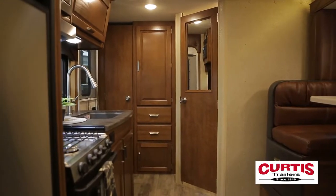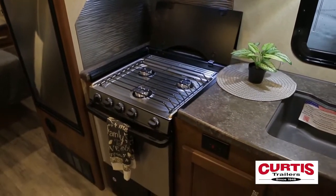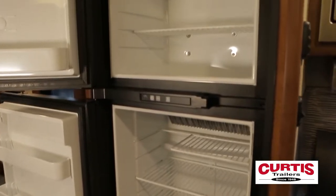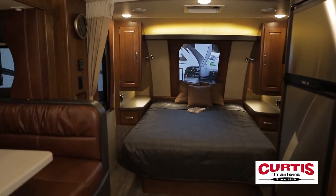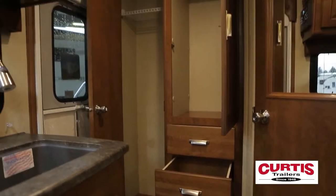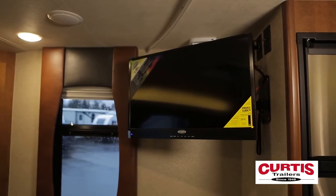In the kitchen, you'll be impressed with the oversized sink, flush-mount 3-burner range with vent hood and oven, plus a 6-cubic-foot double-door refrigerator. Wind down from a long week at the office in a plush living area featuring warm, soft lighting. Store extra gear in the large pantry and catch a movie on the 28-inch LED TV.